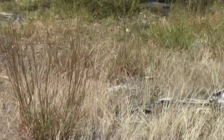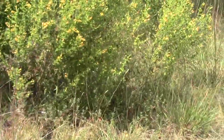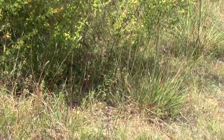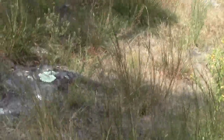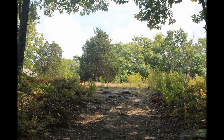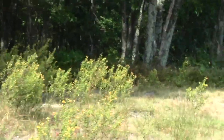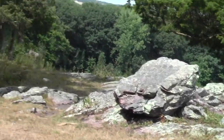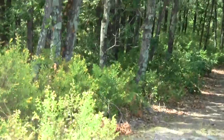Okay, so I guess having explored this tableland, we'll work our way down to the ever-loving parking lot. This was a take. I mean, that's like something out of a bonsai.